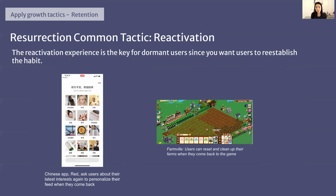Once you actually get users to come back to the platform, it's also important to figure out the new experience for the dormant users when they come back, and we call it reactivation. I picked a very good example here from a Chinese app called Rad. When you come back to Rad after a while, Rad will ask users again about their latest interests, because their interests might change. In the past, you might be interested in skincare and makeup. Now you might be more interested in reading or traveling. So when you come back, they ask you to select your interests again so that they can personalize your feed. And same as Funville.